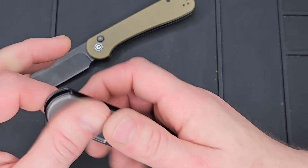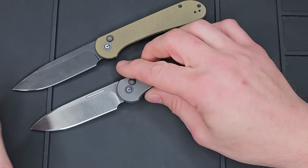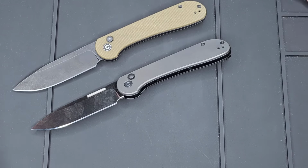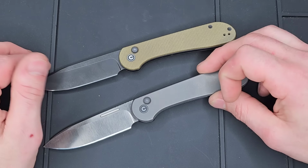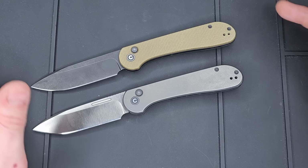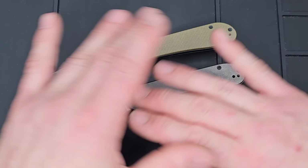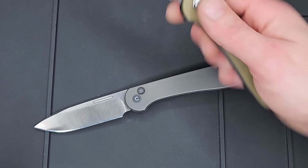Now, speaking about knives I love, I have to throw this one in because I know it's a little bit older. I know it's been out for a couple of years, but I have to talk about it because to me, this is one of the best budget knives you can buy. I think there are a lot of amazing budget knives, but when you're talking about a user knife, let me be clear.